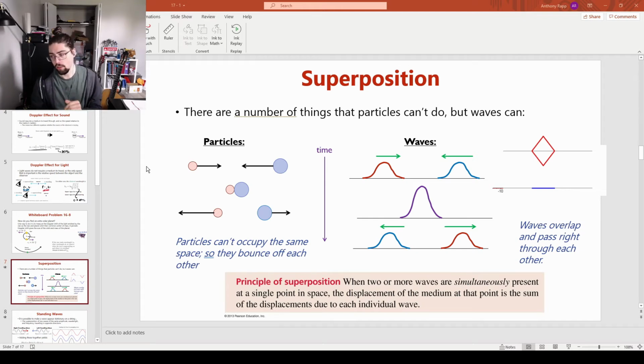So let's look at it like this. What we've got going on with our red, blue, purple wave here. Notice that the heights are different. And that's a really important factor here. The red wave is traveling to the right, the blue wave is traveling to the left. When they combine in the middle, the peak is larger than either individual wave because the displacements of the string are being summed up together. It is the superposition of those two waves.